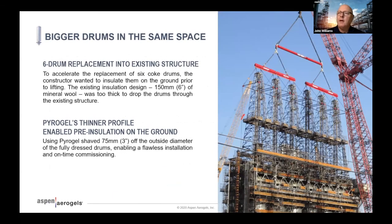This is a refinery out in California where they replaced 6 drums into an existing structure. In this particular case, they were able to reduce the thickness of the existing insulation, which was 150 millimeters or 6 inches of mineral wool. They were able to skinny up that profile, reduce the drum diameter, the OD of the drum, by about 3 inches, and the result was a basically flawlessly executed lift of the fully dressed drums into the structure.